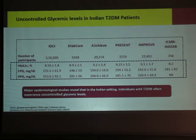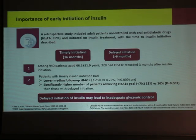Different studies, number of participants. Just see the first row, HbA1c, in different studies of patients with type 2 diabetes: mean HbA1c 8.5, 8.9, 9.2, 9.2, 9.3, 8.2. So the best is 8.2, otherwise 8.5 to 9 is the average HbA1c of our people who have type 2 diabetes. And fasting and PP, so fasting somewhere 140 to 200 and PP 200 plus to 300. So that is the average glucose range of our patients with type 2 diabetes, and everybody knows about the importance of insulinization.